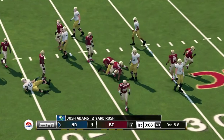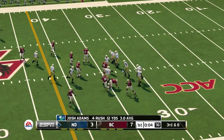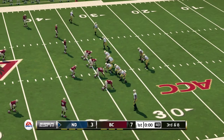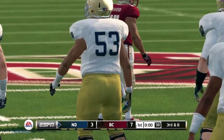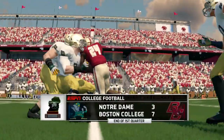He makes it out to maybe the 33-yard line. The running back gets 2 on the carry. There are 3 quarters remaining. The Eagles lead it by 4.